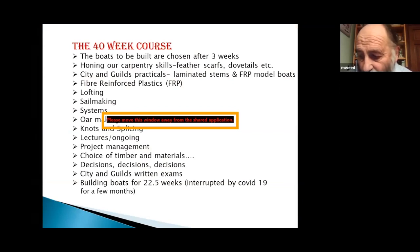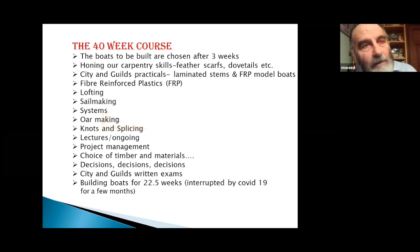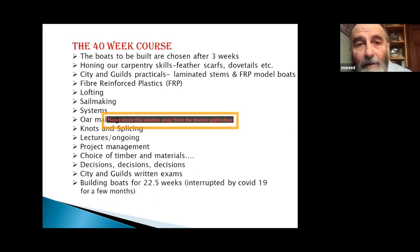The 40-week course, which we did, was very extensive and a lot of subjects and areas are covered. Very early on, the boats to be built are chosen. I suppose that was the clincher, really, when I looked at boat building schools, that you could build your own boat. They wouldn't guarantee it because they can't; there's 18 on a course and they can't build 18 boats. They don't have the space, nor would you have the hours or the time to do it. So 11 of us wanted to build and 6 of us got to build.